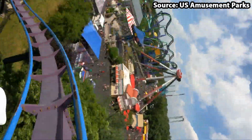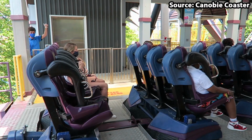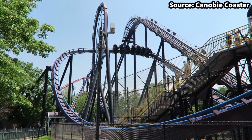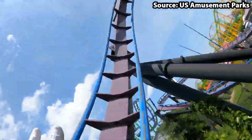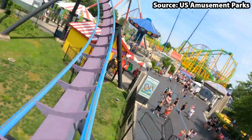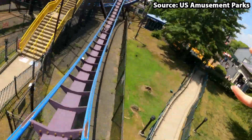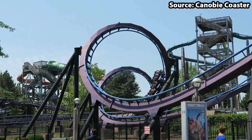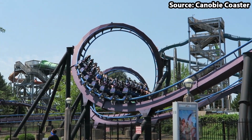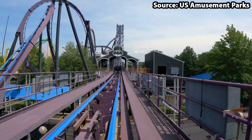Just looking at this B&M Flyer is amazing, with its station building as well as surrounding area all being themed to the famous superhero. And the ride does not disappoint either, with you completing many classic B&M drops, inversions, twists, turns and so much more, as well as that awesome bank turn that goes through the loop. And with your legs dangling too, it definitely is a must ride at the park.